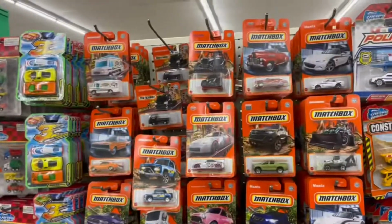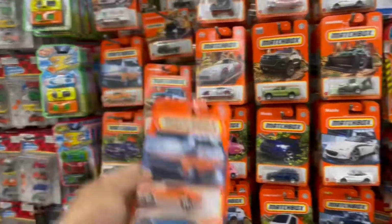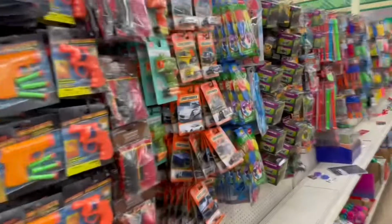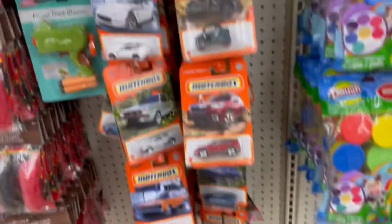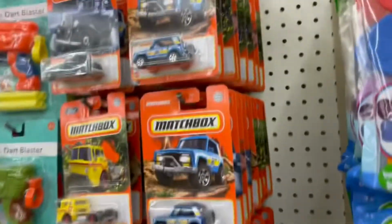So y'all, I went through these pegs here, only found these three things that I'm gonna take home with me. I'm gonna make my way down here and see what these pegs got to offer. And I'll be right back if I find anything new or different.